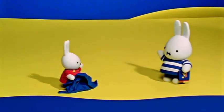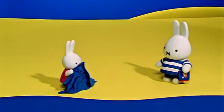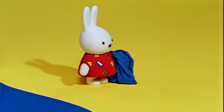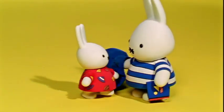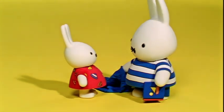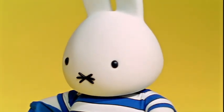One sunny afternoon, Miffy was at the beach with her father. She had been swimming in the sea. She came out of the water and dried herself with her pretty blue towel. Now she wanted to sit down in the sun and read her book. "You must be careful of the hot sun," said Father Bunny. "If you want to read, then you should lie in the shade."